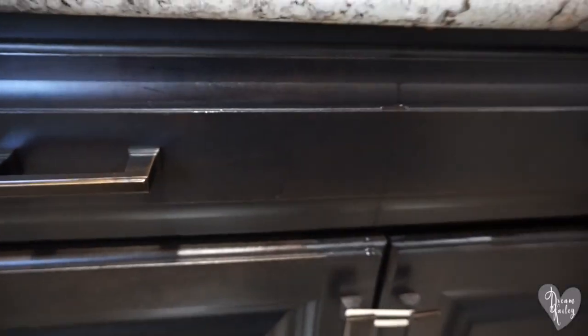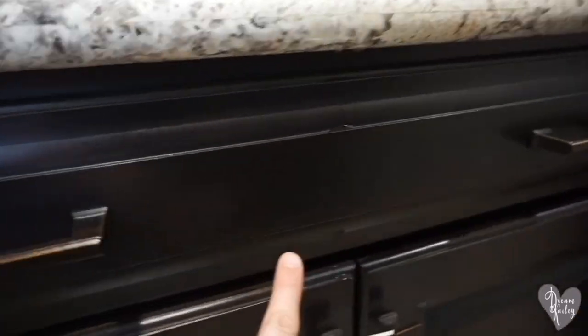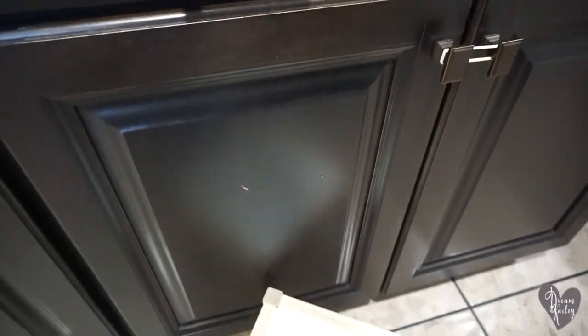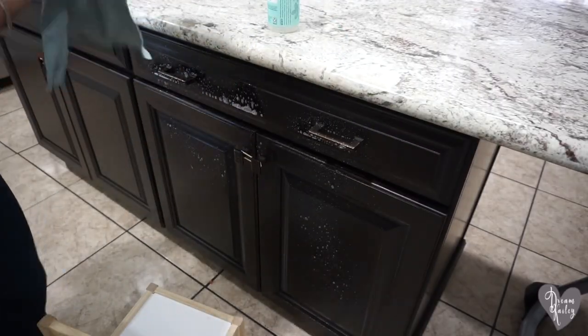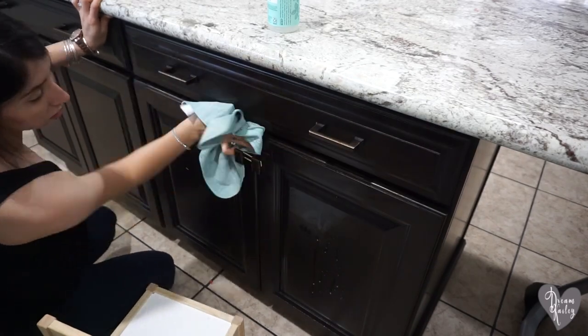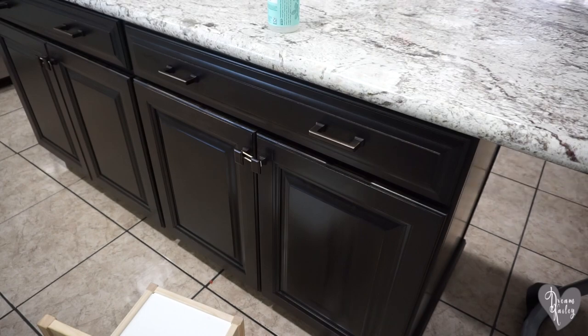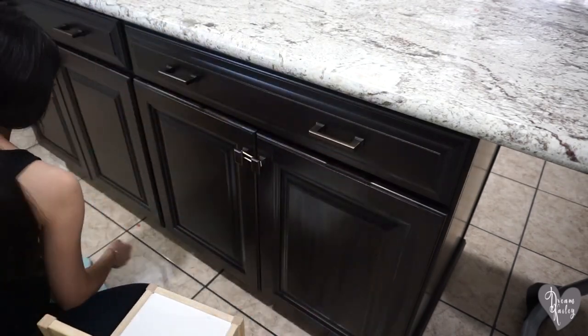So here I am just wiping down my kitchen island cabinet doors. And after that, I will just be clearing off the countertop before washing the dishes, cleaning the counters, cleaning my stove, and moving on to the floors. Since I did a lot of talking during the unpacking part, I will just go ahead and leave the music playing for you guys.